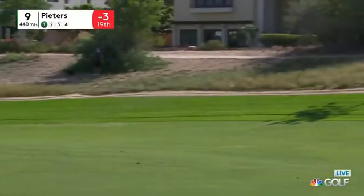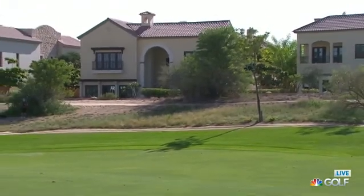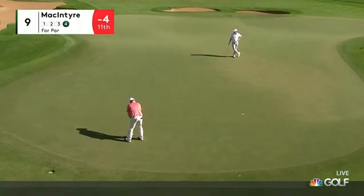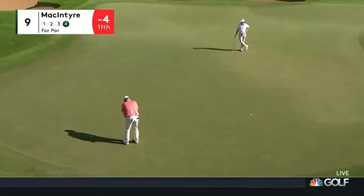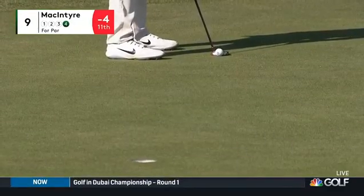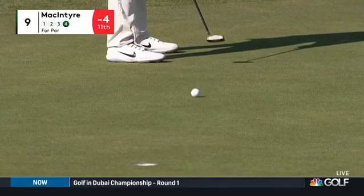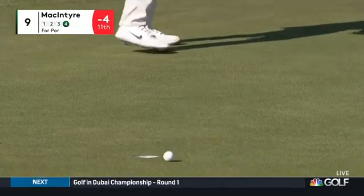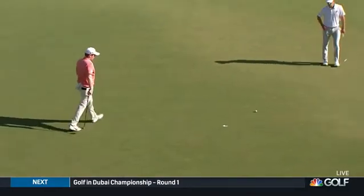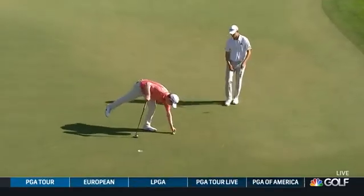It looks to be a similar line to Danny Willett for Thomas Pieters. Yeah, if that's your worst one, you're doing all right. After that very indifferent chip, McIntyre. So it's just a bit of break here for McIntyre. Just going to lose it on the low side. Hasn't played the hole well, and he's got that for his bogey. That's not in.